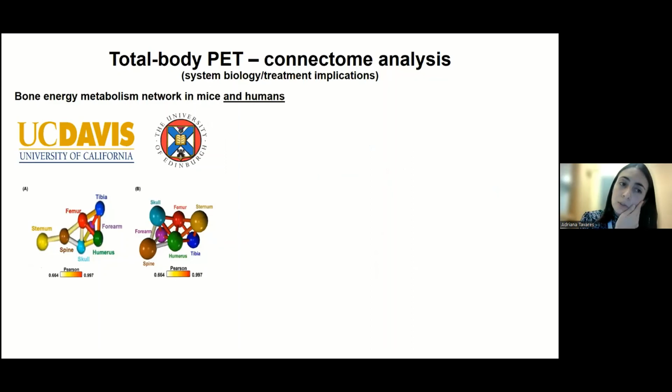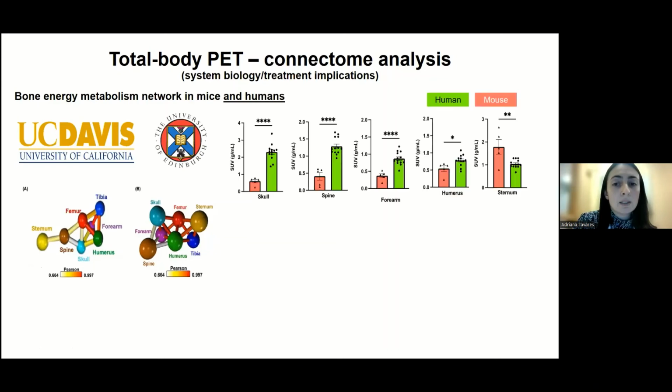And so in collaboration with colleagues at UC Davis, we did the exact same thing we've done with the mouse in humans using that Explorer system, and we found the exact same thing. So the spine was once again the organ that was dissimilar to the other bones. And interestingly enough, we saw significant differences between the mouse and human in different bones across the skeleton, but their energy networks, according to the network metabolism, were comparable, which was very exciting to see.